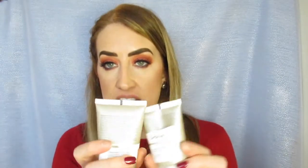I got these in a set at the beginning of lockdown. So these, along with hyaluronic acid, I got them all together. The first one is the Squalane Cleanser. I won't get this again. I'm funny with cleansers. I like something that's either going to melt into my face or something water based that's going to help remove my eye makeup quite well. This didn't really do either.